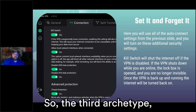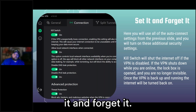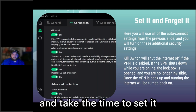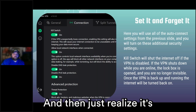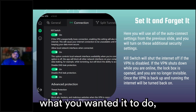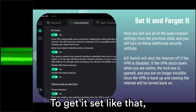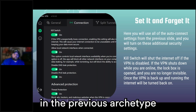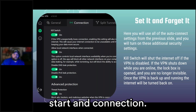So the third archetype is going to be the set it and forget it. This is the type of user that you want to take the time to install it, set it up, and never think about it again. And just realize it's going to be doing exactly what you wanted it to do, and you don't have to worry about it. To get it set like that, you want to first set up everything just as you did in the previous archetype with the auto settings and automatic start and connection.